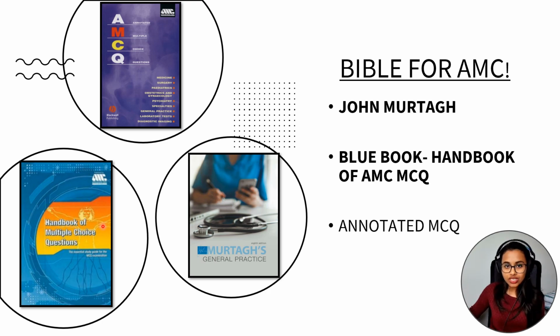If I'm not wrong, we don't have any other books released by the Australian Medical Council apart from these two, to get an idea about how they frame their MCQ questions, what their topics of interest are, and how they want you to answer these A-type MCQ questions. These are the only two books that AMC releases for your MCQ examination, and because of that, these two books are really important.